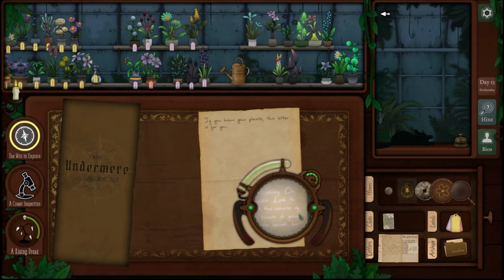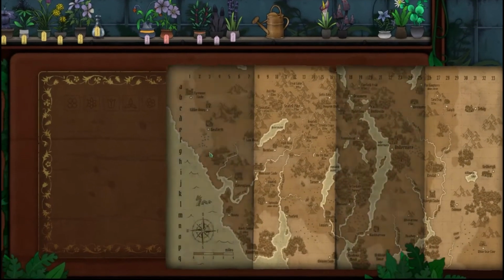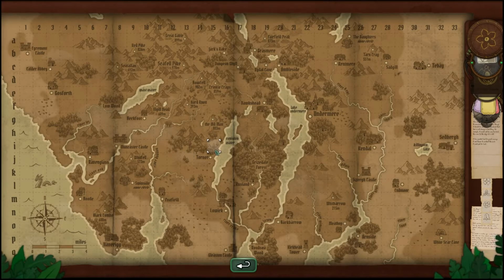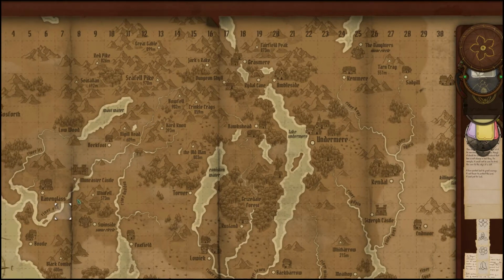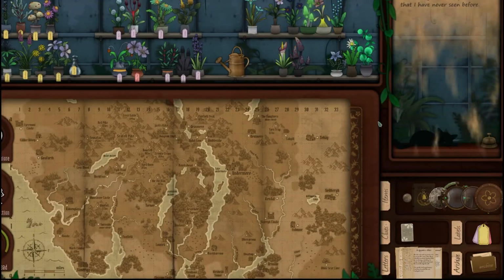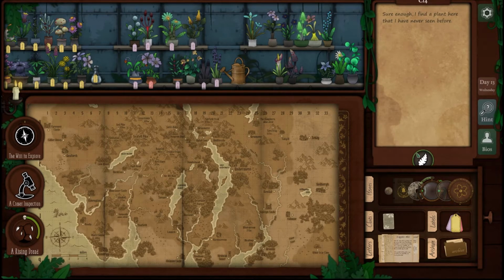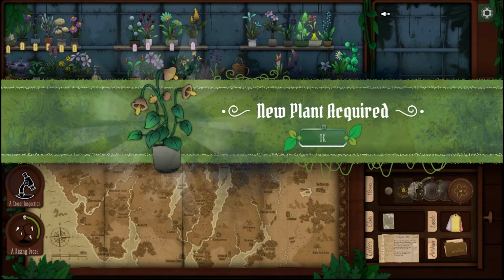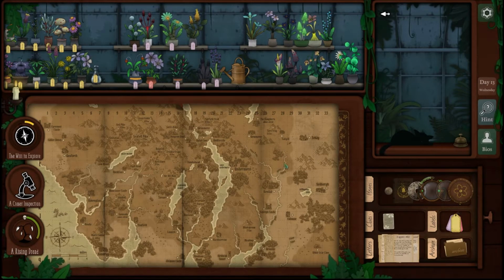North of Bowfell at the source of the river. Esk. Bowfell. Well, this is Bowfell. Only one river. River Esk. Here we go. So here? Sure enough, I find a plant here that I have never seen before. Okay. Well, like a pacifier. All right. That over there.